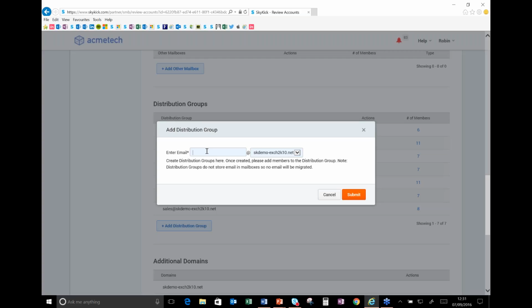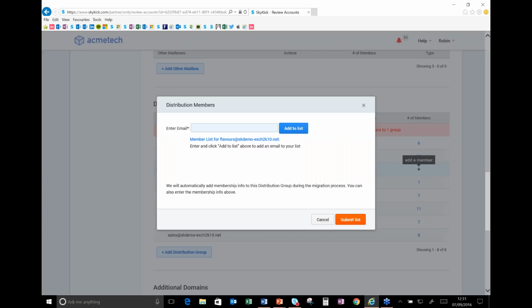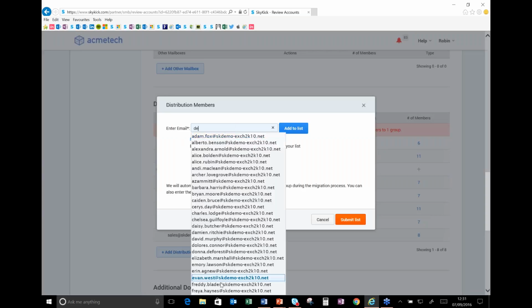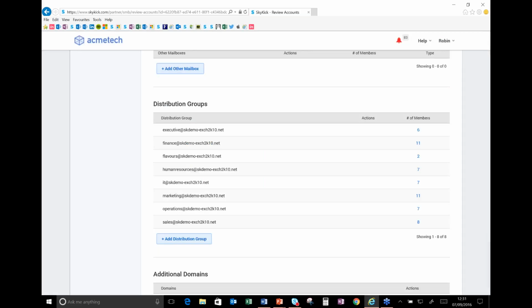This is an ice cream company, so let's have flavors. There we go. And I've created a distribution group. And you'll notice I have a red alert error again. All I have to do is add some members. And of course I've discovered all the users, so I can just add some users. There we go. These are the people, the chefs in charge of the flavors. So I've created a distribution group for my customer.